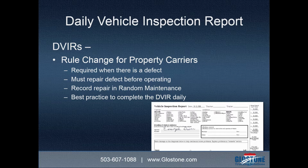In Part 396.11, in the second paragraph, it starts off with the driver of a passenger-carrying CMV, subject to this regulation, must prepare and submit a report even if no defect or deficiency is discovered by or reported to the driver. And that's the way it used to be for all commercial motor vehicles. But the part that's recently changed is specific for property-carrying companies. And it states that the driver of all other, meaning other than passenger carriers, commercial motor vehicles are not required to prepare or submit a report if no defect or deficiency is discovered by or reported to the driver.